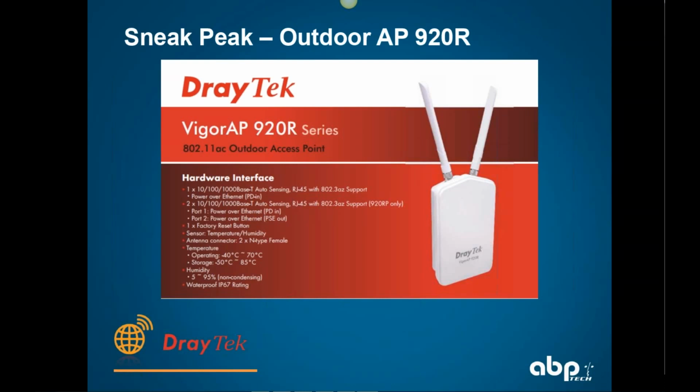Now, it will be an 802.11 AC access point and provide power over Ethernet on one of its ports. So I think it's a great solution for surveillance applications. It's something to definitely watch out for.